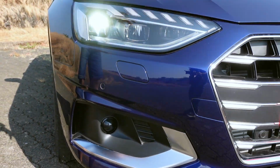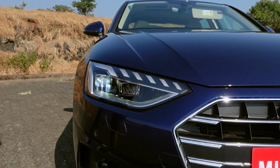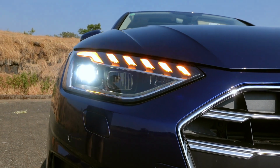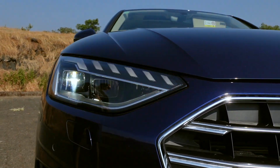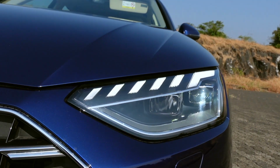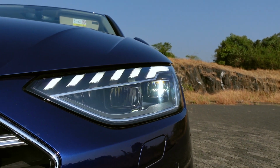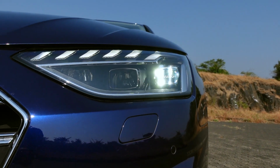But what looks very beautiful are the headlamps. इस गाड़ी में आपको full LED headlamps दिए गए हैं. You can check it out. The turn indicators are on the right hand side of the headlamp cluster, and on the left hand side you can notice how the LED DRLs look. It is not going to be very visible right now because we are under top sun, but overall headlamp जो है वो दिखने में काफी बढ़िया है.